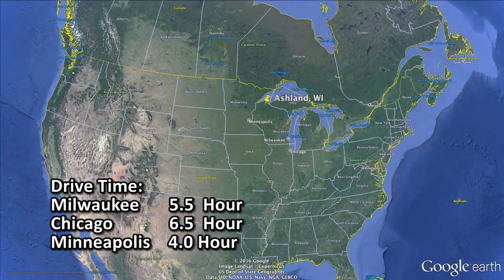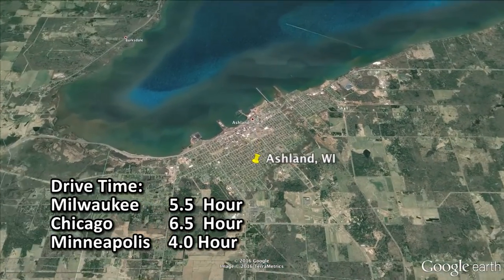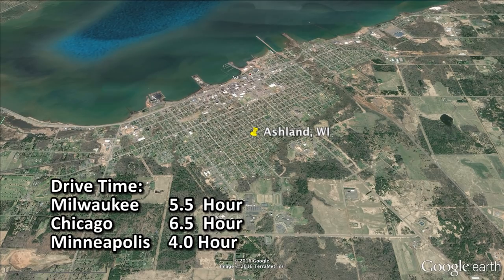We were fishing Lake Superior out of Ashland, Wisconsin, a 5.5-hour drive from Milwaukee, 6.5 hours from Chicago, and 4 hours from Minneapolis.